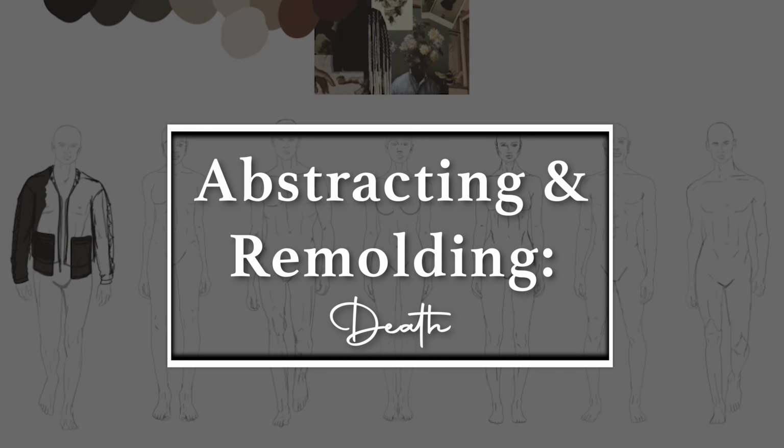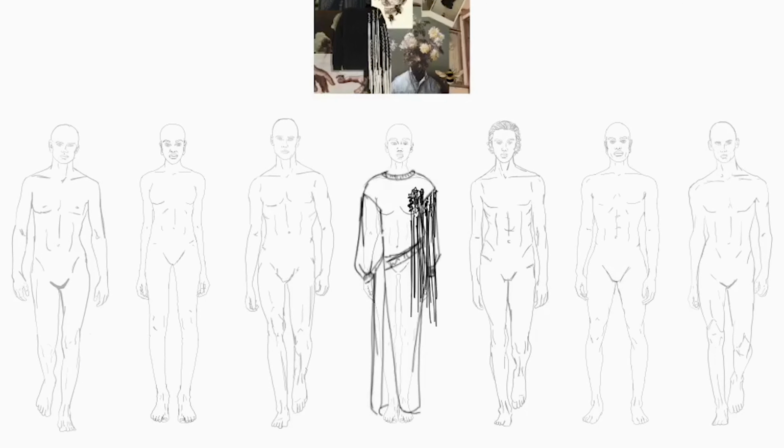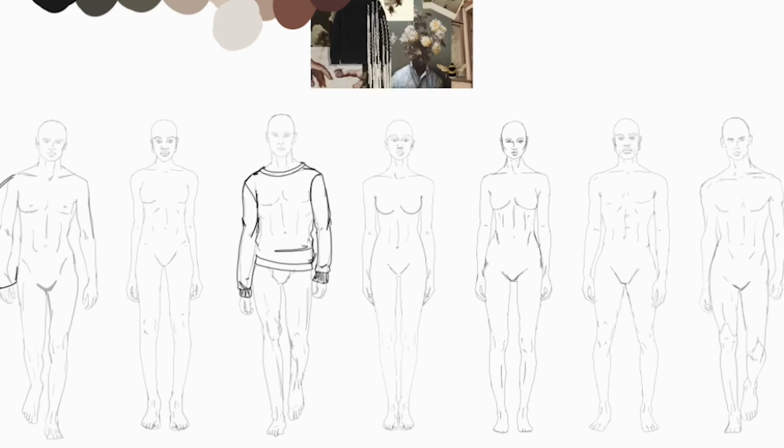So let's switch over to death and talk about the transitory state between life and the afterlife, which is a main part of the concept here. The word death, to me, feels very ominous and dark and macabre, where I think the word afterlife seems to be more abstract and whimsical and still macabre, but definitely in a lighter tone. And I think this whole collection has a lighter tone.